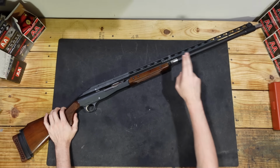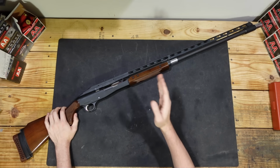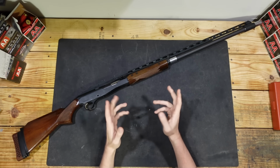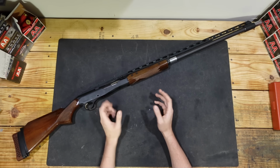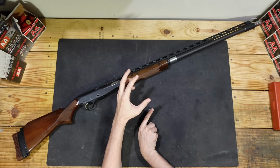We have a high rib. The rib is adjustable for point of impact. So the rib can go to one of 3 positions to adjust the height of your pattern, in shotgun terms, if you're not familiar. So typically, especially with trap shooting shotguns, you want the center of your shot pattern to be higher than your point of aim.